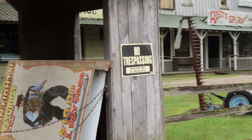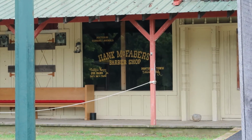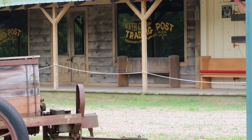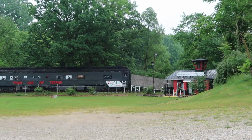Pretty clear though, that they don't want people trespassing past the sign. We have a saloon, barber shop, and the old trading post. The funny thing is, I don't know how much of this looks run down because it's supposed to look like an old ghost town, or how much of it looks run down just because it really is old and desolate and deserted. And over there we see the train car of terror.